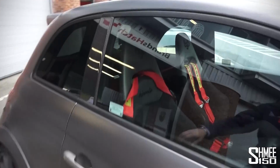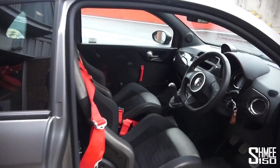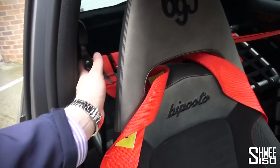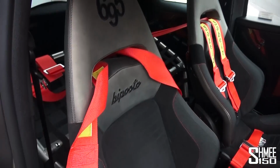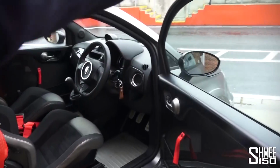Actually, one more thing that I was going to point out. You have the race harnesses, but if you don't want to use them, you have normal seatbelts in here too. So if that's a little bit hardcore, tuck them away, just use the normal seatbelt. Yes, that's all I wanted to show you there.